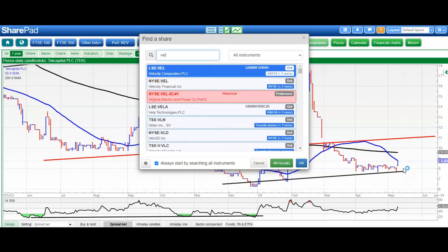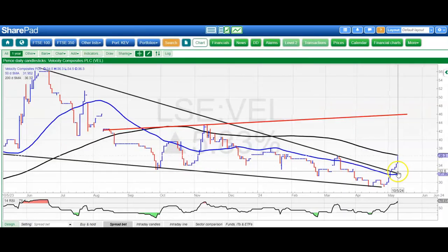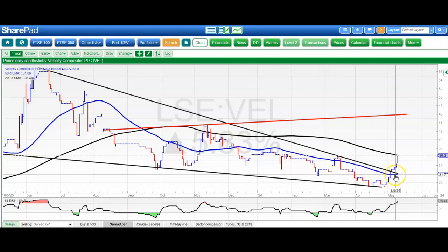Finishing off with Velocity Composites, and here we've broken out of this falling wedge. Bear trap rebound from below the old support there at 31 pence back in February, and break of that 50-day line and that resistance line there from June.